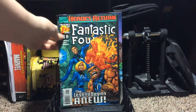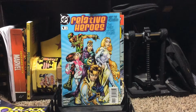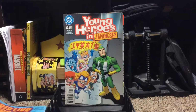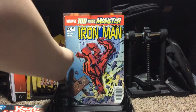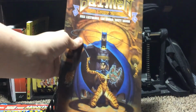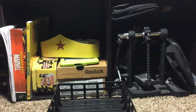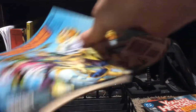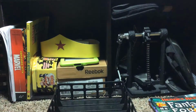Alright, so we got the Fantastic Four by Marvel, DC Comics Black Canary, DC Comics Relative Heroes, DC Comics Young Heroes in Japan, Marvel Comics the Invincible Iron Man, and we got Batman the Last Angel. All of these, so let's see, 1, 2, 3, 4, 5, 6. I got 6 of those. I got all those from the dollar bin, which is really cool.